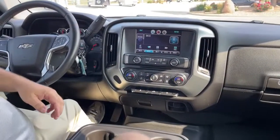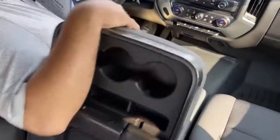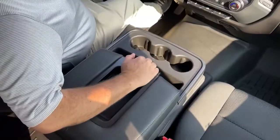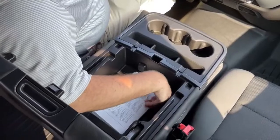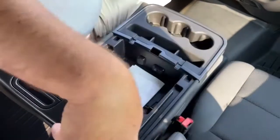Now, an advantage to this truck is the console does come up, so you can put an additional passenger in the front seat as well. Furthermore, this comes up here. There are a couple of charge ports located right here.